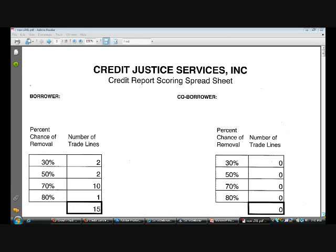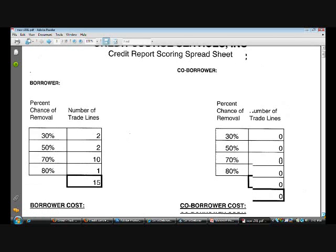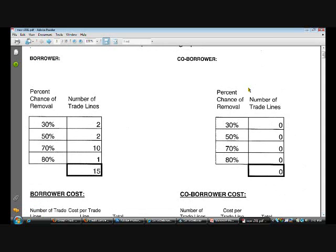All right, I just wanted to show you guys the scored credit report spreadsheet that we actually have as a tool for our CCCs to use. And like I was saying earlier in the presentation, this is the percentage chance of removal, and this is how many trade lines are at the 30% chance of removal. And you'll see as this goes down, we actually will put them all in there, 2 at 50, 10 at 70, and 1 at 80.